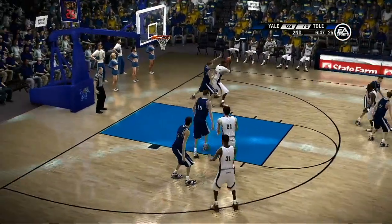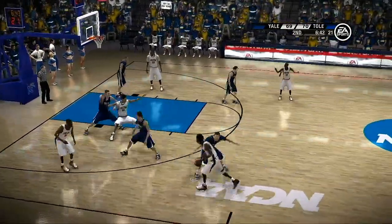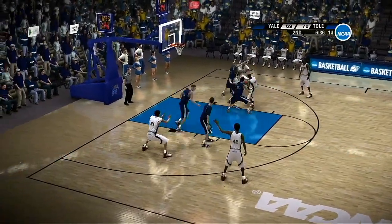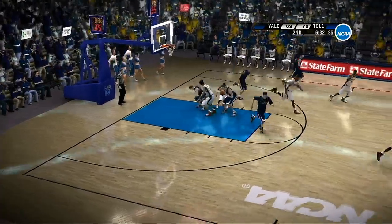Gave it up. Ball comes back out from the post. I tell you, Brad, you got to have a post player that anticipates and knows how to find the open man. He squares up down on the low block. I tell you, teach your player to face up and get in triple threat position. You can drive, shoot, or you can pass.